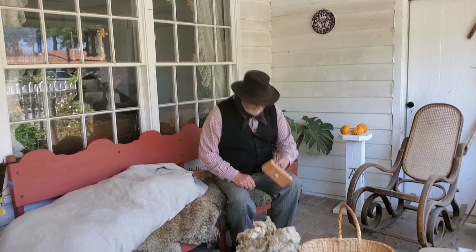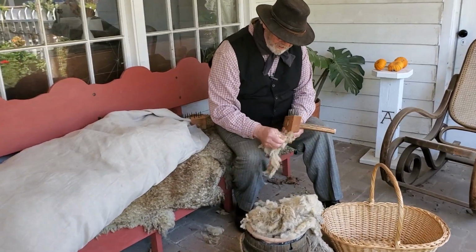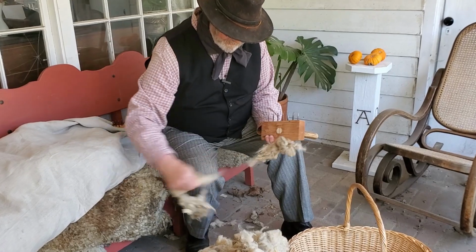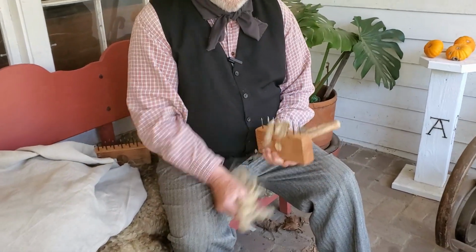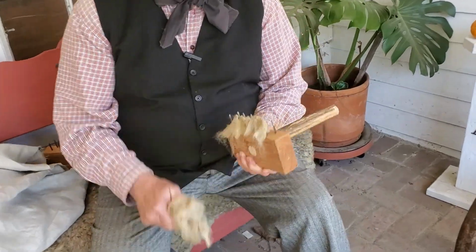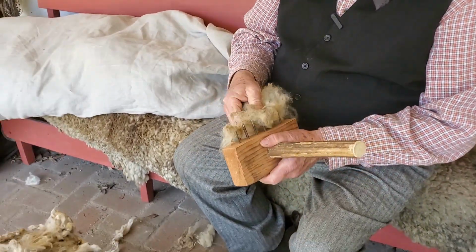So anyway, these are our picks, and so we have raw wool here, and it's all kind of matted up, and so we want to fluff it up and pick it apart so it'll make a better quality pad.